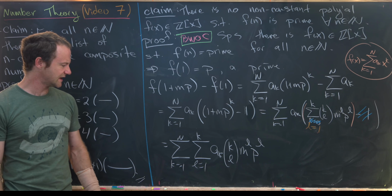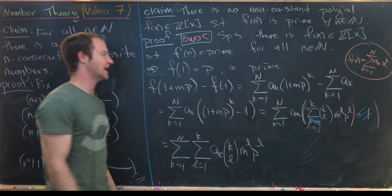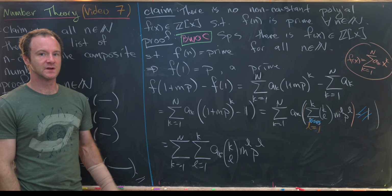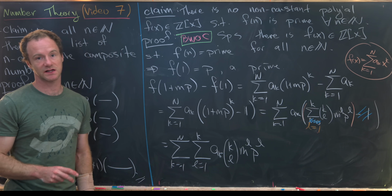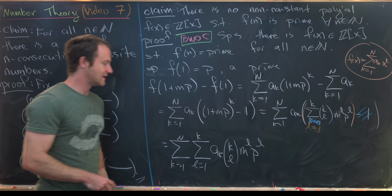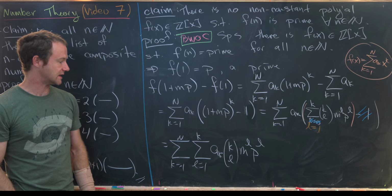Now, a little tricky thing that happened here is that we never had to consider the k equals 0 term. That's because that canceled out at this stage right here. Notice the k equals 0 term is the constant term of the polynomial, but whenever you take a difference like that, that constant term will cancel. So what does that mean? That means that every term in the sum has at least one power of the prime p.